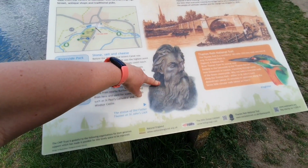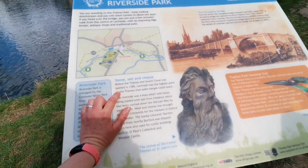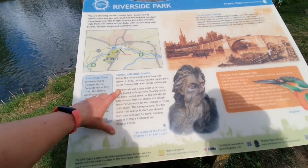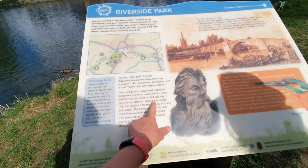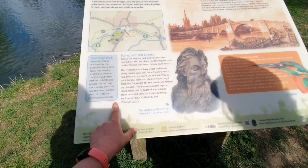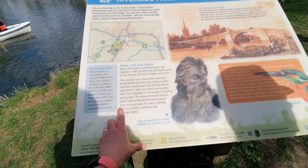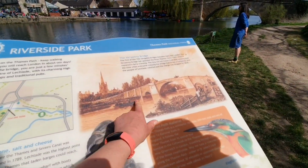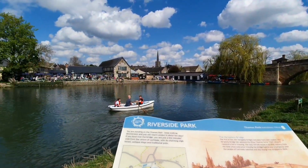There is the statue of Old Father Thames, who we want to go and find because he's here somewhere. It says, before the Thames and Severn Canal was opened in 1789, Lechlade was the highest point on the Thames that laden barges could reach, and they carried salt, it says, wool and cheese. And we saw a cheese place further down, didn't we? Yeah, that was at the lock. They had a cheese, and that was carried down the river. It's been an active river for a long, long time, serving the community.